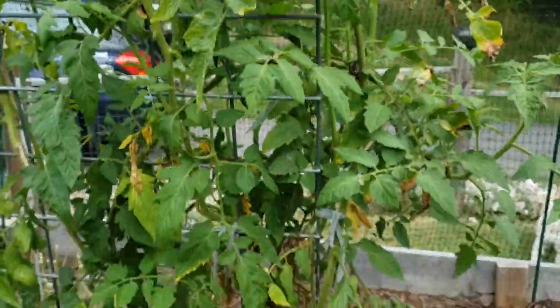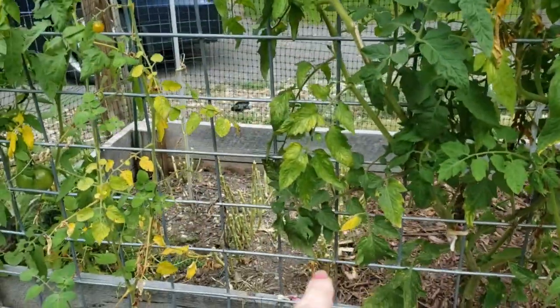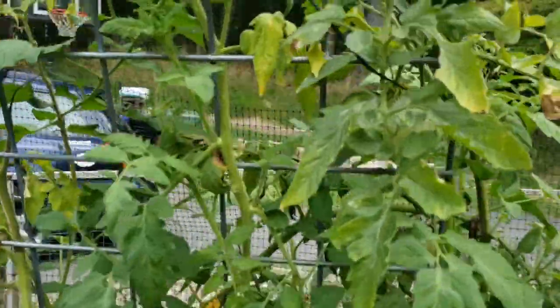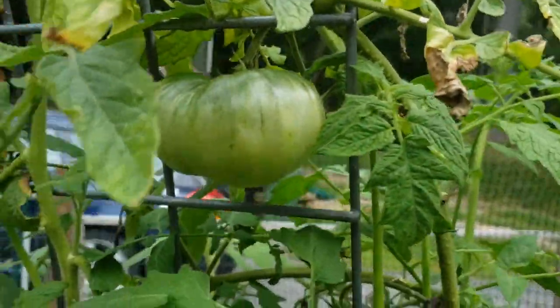Tomatoes on our trellis. I did have to pull two tomato plants here, but the others are still looking okay. Still have some tomatoes on there.